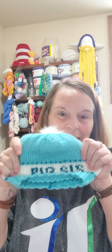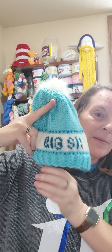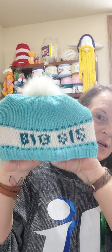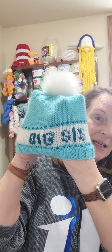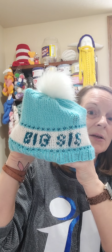So let's just jump in. My one and only finished object is this cute hat for my granddaughter. Now the word big doesn't show up much unless you put it on, and then it shows up as Big Sis. I love these colors. She's going to love it. It's amazing. I am also going to make one that says Big Bro and Little Bro for her brothers.